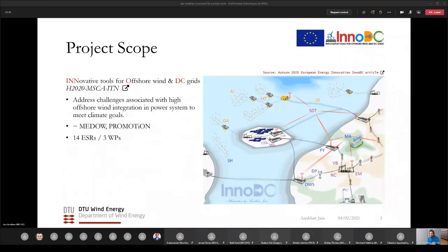And it consists of 14 ESRs, so early stage researchers, and they're split across three work packages. One work package works on the components and devices used in DC grids for the transmission system of the wind power plant and also for connecting to the existing AC grids.